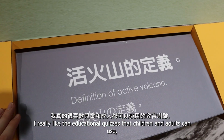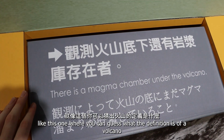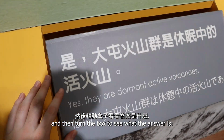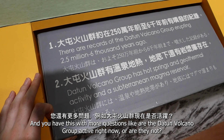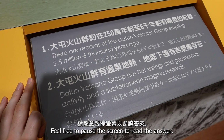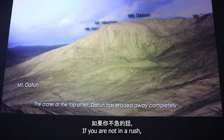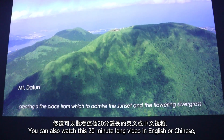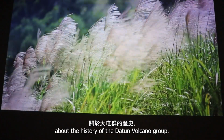I really like the educational quizzes that children and adults can use, like this one where you can guess what the definition of a volcano is and then turn the box to see what the answer is. And you have this with more questions like, is the Datun Volcano Group active right now or not? Feel free to pause the screen to read the answer. If you are not in a rush, you can also watch this 20-minute long video in English or Chinese about the history of the Datun Volcano Group.